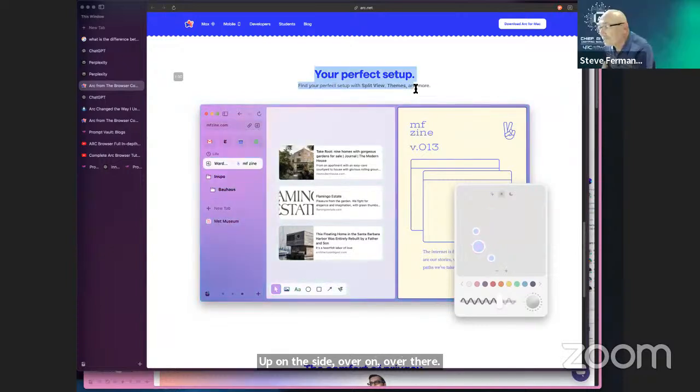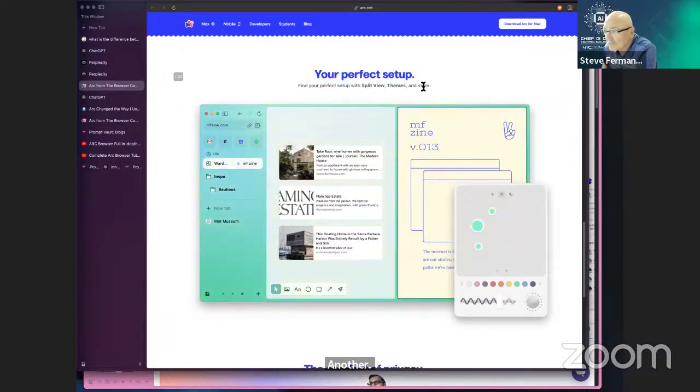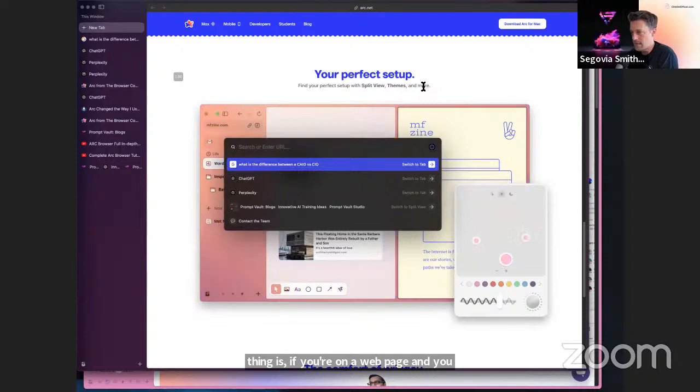Got it. Thank you. Another thing is if you're on a web page and you like Command T would open a new tab.